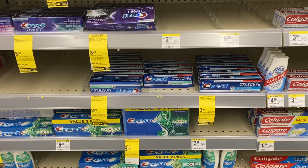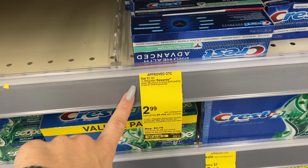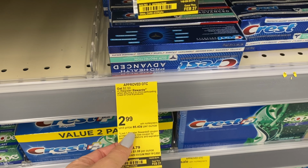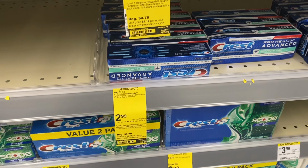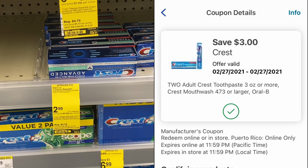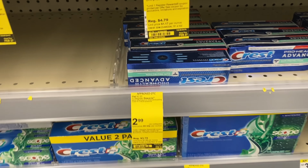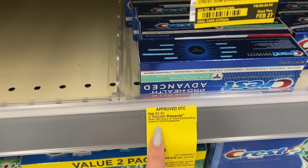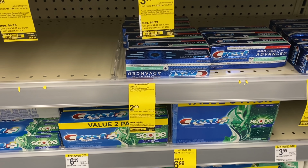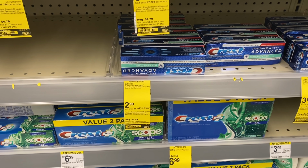Here's a cheap deal that you can do to grab some oral care. So Crest is going to be buy two, get a $2.50 register reward, and these are $2.99. So you're gonna grab two of them, that'll bring you to $5.98. We do have this $3 off of two digital coupon. You'll wind up paying $2.98, getting back a $2.50 register reward, making it 48 cents for both, or about 24 cents each. So great deal on oral care.